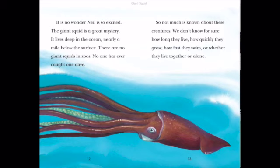It's no wonder Neil got so excited. The giant squid is a great mystery. It lives deep in the ocean, nearly a mile below the surface. There are no giant squid in zoos. No one has ever caught one alive. So not much is known about these creatures. We don't know for sure how long they live, how quickly they grow, how fast they swim, or whether they live together or alone.